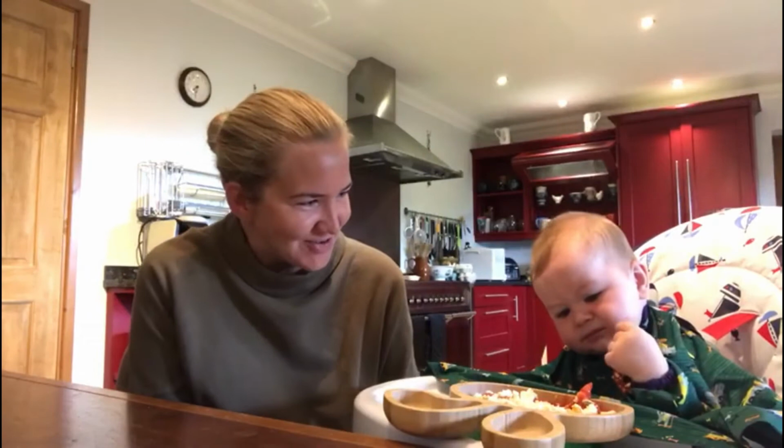Good morning and welcome to the last day of week 4 of Weaning with Monty, and for breakfast today he's got tomatoes and hard-boiled egg. I don't think he's too sure about it just yet. I suppose it's quite different to some of the other textures that he's had, but hopefully he'll enjoy it.